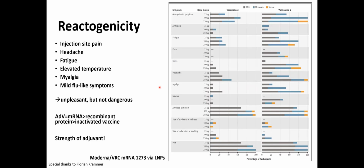So one is about reactogenicity of the vaccines. So a big issue with reactogenicity is you feel sick, you feel injection site pain, headache, fatigue, elevated temperature. All of this is your innate immune response, and potentially after the second dose, your adaptive immune response secreting cytokines that induce all of these feelings, because they're all associated with your immune system trying to mount a defense against a pathogen that's actually just not there. But it really reflects the strength of the adjuvant.